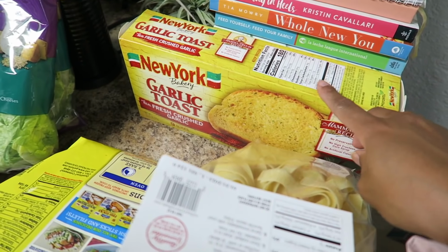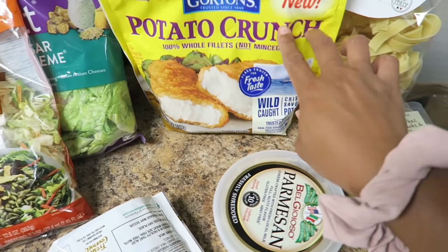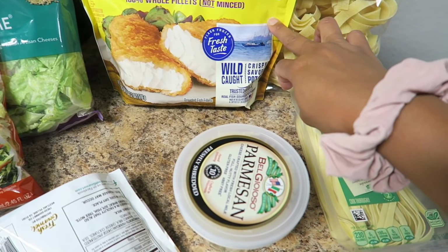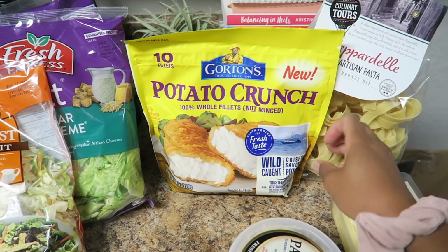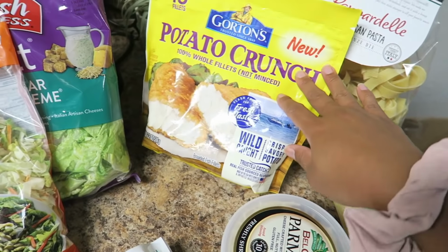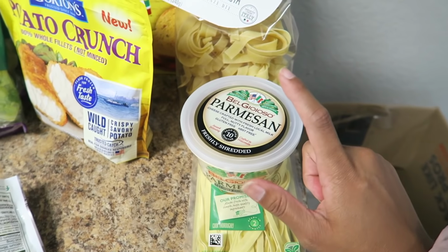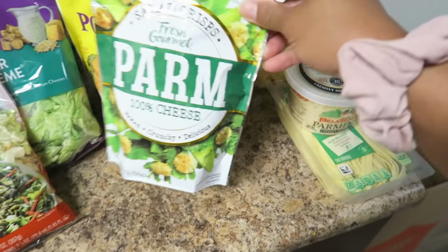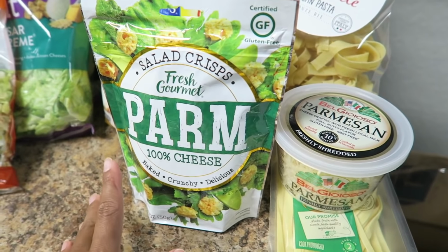And back here I got some garlic toast. And I also have some potato crunch wild caught fish here. This is gonna be for Taco Tuesday. We're gonna be making tacos, fish tacos with these. I also have some Parmesan here. This is gonna go in the mushroom cream sauce pappardelle pasta. And I also have some Parmesan here for salads.